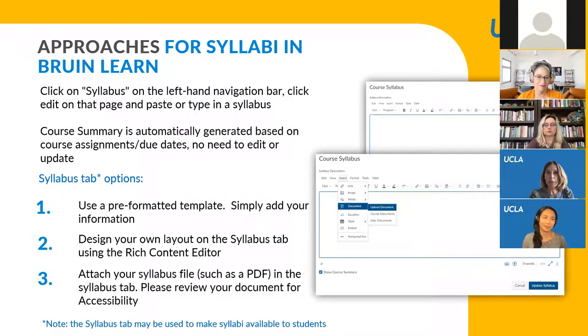If you're making your own Canvas course or starting from scratch, you would also go to that syllabus button, but it would be sort of a blank page where you can either cut and paste your syllabus that you have in a Word document or a Google Doc, or simply paste a link there.